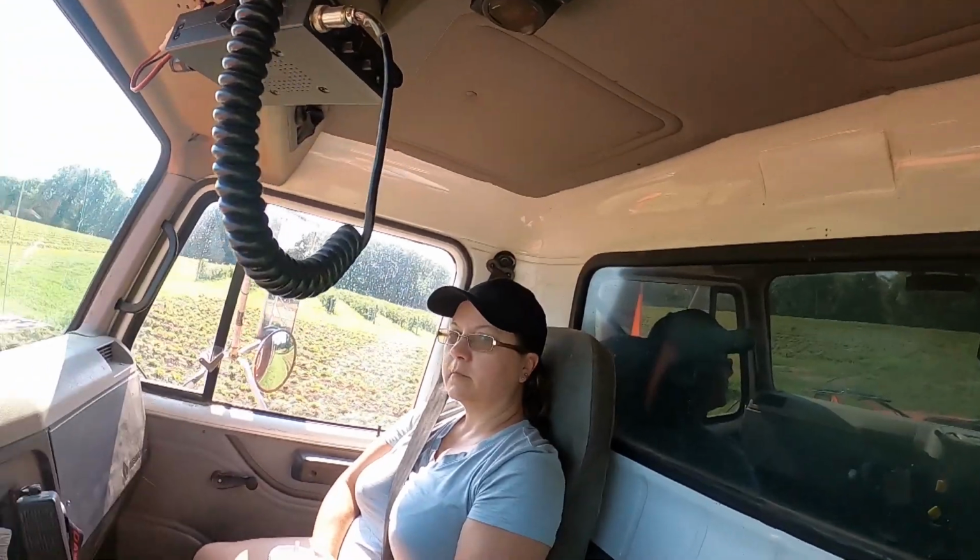So anyway, got the boss with me today. She's riding along, and that is the J in the L&J, which is the main company name. So anyway, guys, we're going to go over there and get that dozer and get her back here so we can go home and relax the rest of the evening.